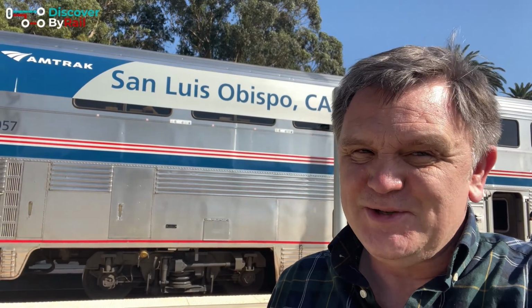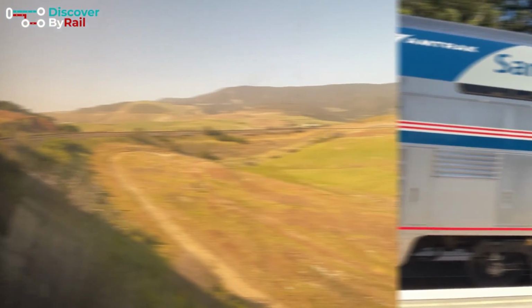Howdy there. Seeing a little bit more of San Luis Obispo station than expected. They have some staff shortages, so we're awaiting a conductor. Just reminds me of northern trains.